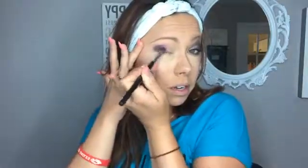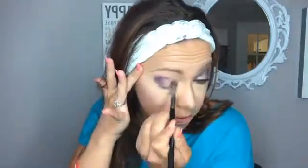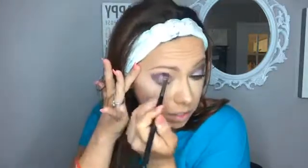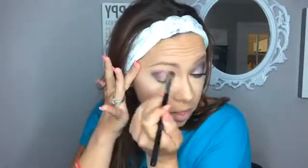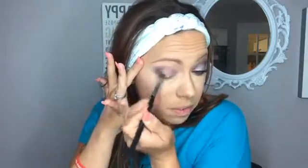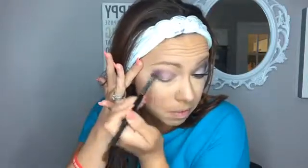So we're just gonna kind of move it around, get it nice and blended, kind of bring it down into the inner corner, just because it's kind of like a halo. Kind of like a halo look. Like a modified halo. So there's that.